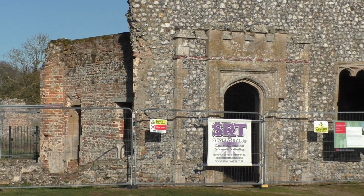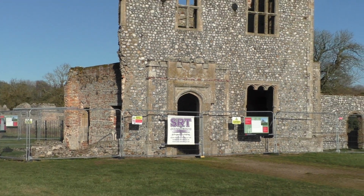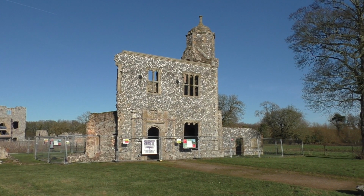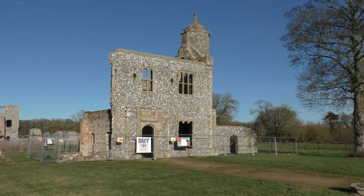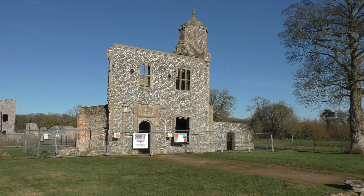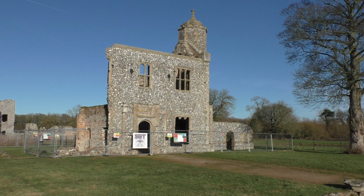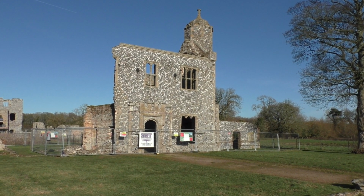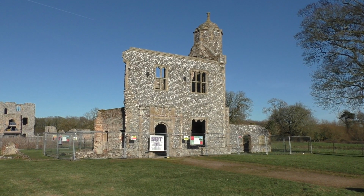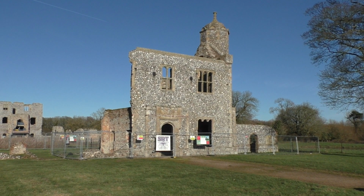So if you come here at the moment, this is February 2023, you won't get into the main site, but I would guess that by midsummer they might have opened up again. So this is Baconsthorpe Castle. We're about 5 miles south of the attractive Georgian market town of Holt. If you're ever up this way, check it out, it's an interesting building.